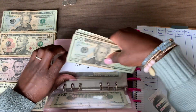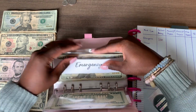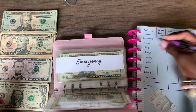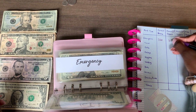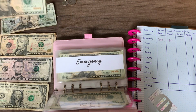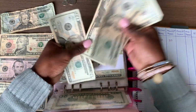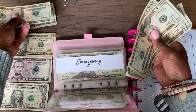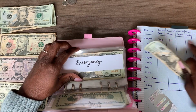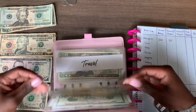And I'm going to go ahead and put that in here. And I'm going to be adding an additional $80 to it. So for March 1st, I'm going to be adding $80 because that's how much I typically put into my emergency fund. $80 to stuff because I'm really trying to fatten that up. So 20, 40, 60, 80. So there is $80 right here. And I'm not going to count it. I'm going to count it at the end. So there is $80 added to my emergency fund.